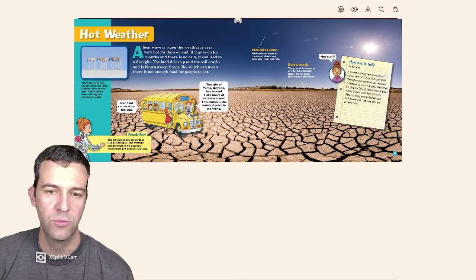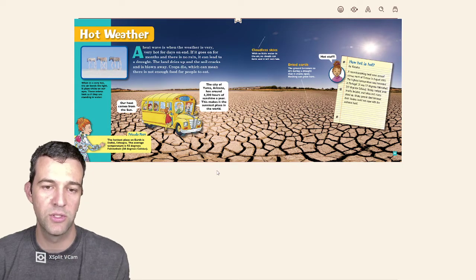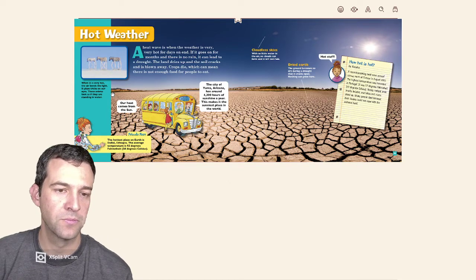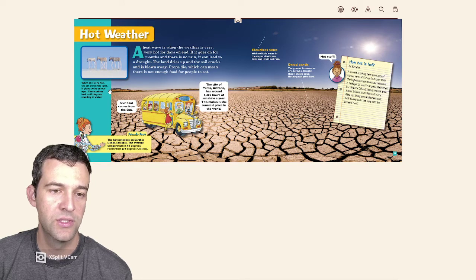The city of Yuma, Arizona has around 4,300 hours of sunshine a year. This makes it the sunniest place in the world. Our heat comes from the sun. When it is very hot, the air bends the light. It plays tricks on our eyes. These zebras look as if they were standing in water. It's called a mirage.